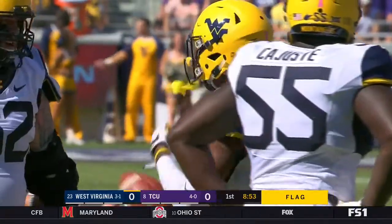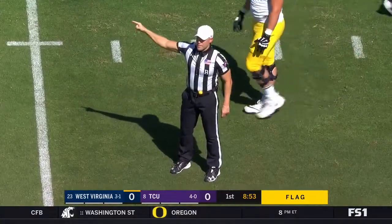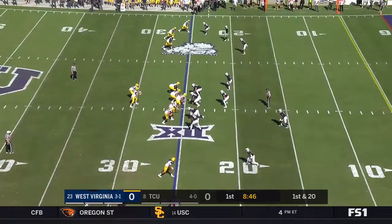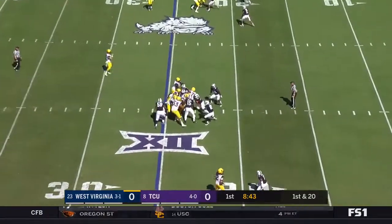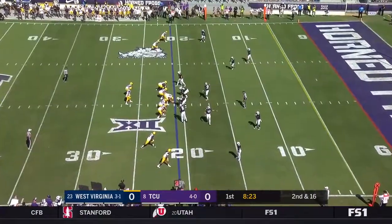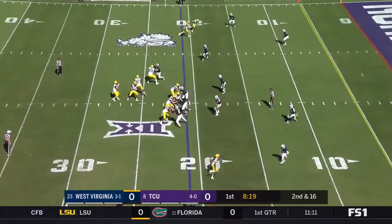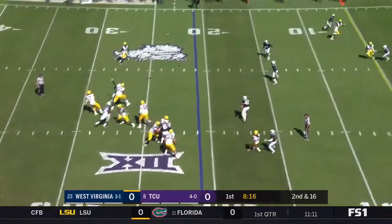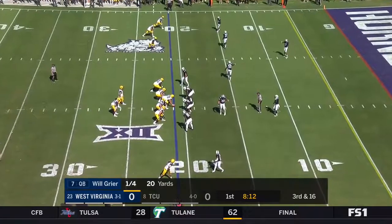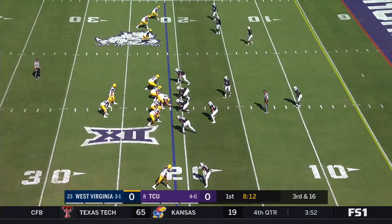Flags coming. Holding. Offense number 79. A 1st and 20 for the Mountaineers, their first drive. There's been a stonewall up front. Crawford goes in behind. This is the top rushing defense in the Big 12 for TCU. Plenty of time to the end zone for Sills, and he overthrows him. On 3rd and long, and gives Sills an opportunity. 13th play of the drive. It began at the 3-yard line.